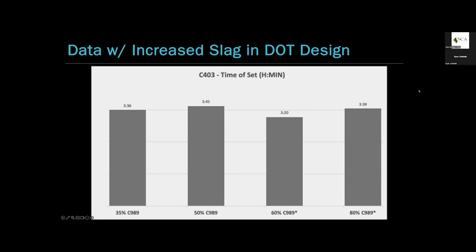So again, just trying to really manage the expectations and check the boxes that are important for not only constructability, but delivering the concrete and getting it on the ground and getting the finish that they really need to get on there.